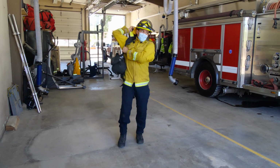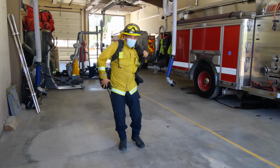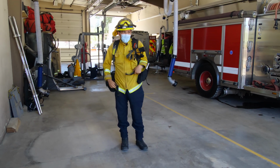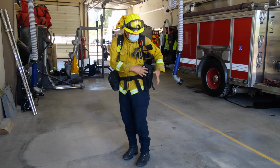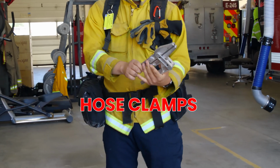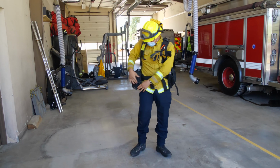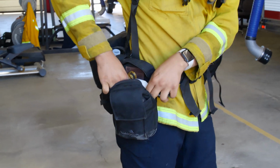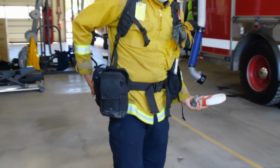And here's our wildland backpack basically. Comes with all the essentials that we need out on a fire. We got waters all over the place, our gloves. And we also have a few other things in the pockets here. Our hose clamps, if we need to clamp onto some hose. Got some good little tools in here. And we also got extra hose in our pockets and nozzles. And we got waters all around, snacks and everything.